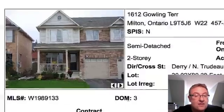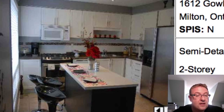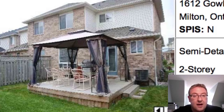Now Gowling Terrace is at 349, and I mentioned before they got to take some stuff out of here. These chairs gotta go. This table, some of the stuff has to go. They've got moldings, they got pot lights, they got some nice floors here. The kitchen, take some stuff out. Now you can see the appliances, the island, all the rest of it too. So I like the fact that it's all laminate floor. There's more laminate upstairs. I like some of the upgrades that they've done.